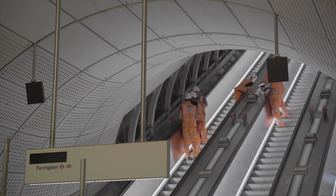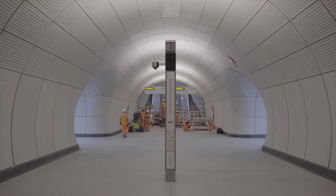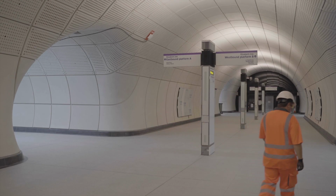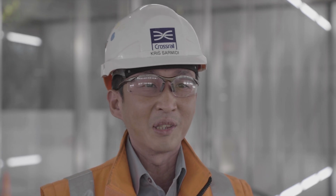I guess it's not very often that you actually get involved in the construction of a railway with the scale of Crossrail. And the fact that I've been here since the beginning of the project, from the tunneling stage to right now, the testing and commissioning, it's been amazing. And I can't wait to actually get on the first train that's going to run on the Elizabeth line.